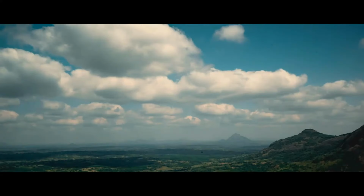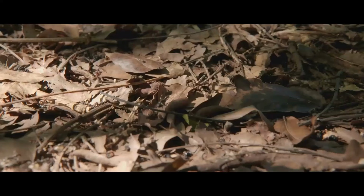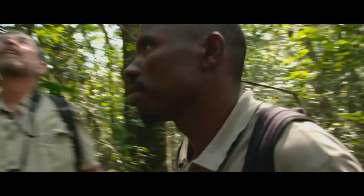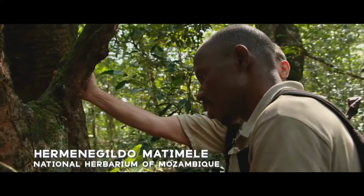We only have a limited amount of time in the forest on Mount Lico to discover as much as we can. It's going to be intense work. Let's see this. Syzygium. Syzygium? Yeah. Where's it going? No. Syzygium. So that's the first one.